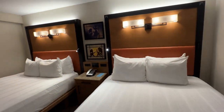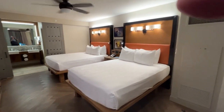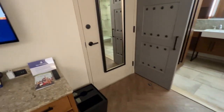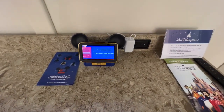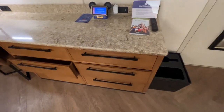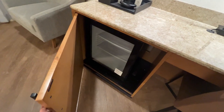Now let's take a look and see what it looks like even more lit up. Oh yeah, look at that. They give you a ceiling fan. Some more artwork on the walls. There's a mirror here to get ready. They do have one of the Alexa devices, it's Hey Disney. Plenty of drawer space. 1, 2, 3, 4, 5, 6. And then over here is a mini fridge.